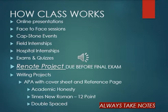So this is how the class works. These online presentations, you'll notice on the screen there is a place to ask questions. So that is always monitored. If you're in the class and you have a question, say we're talking about the lungs, and you want to know, for example, why are there 2 lobes on the left and 3 lobes on the right, you can type your question in and ask it, and our instructor will be able to see your question and answer the question, and everyone else will also get to see you and answer your question as far as that goes.